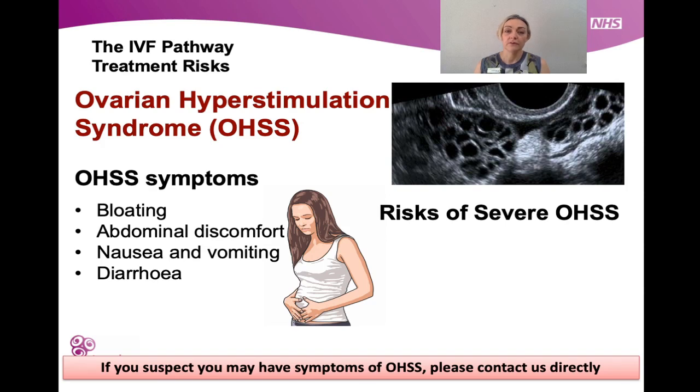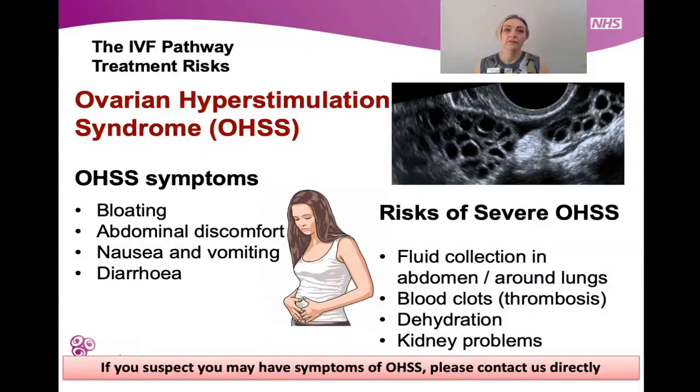But if you feel that something is not right, you should call Leeds Fertility sooner rather than later. We can give advice over the phone based on your reported symptoms or see you at short notice for assessment if necessary. Like most illnesses, it's easier to treat in the early stages. Please refer to your treatment diary for contact information depending on the time of day.